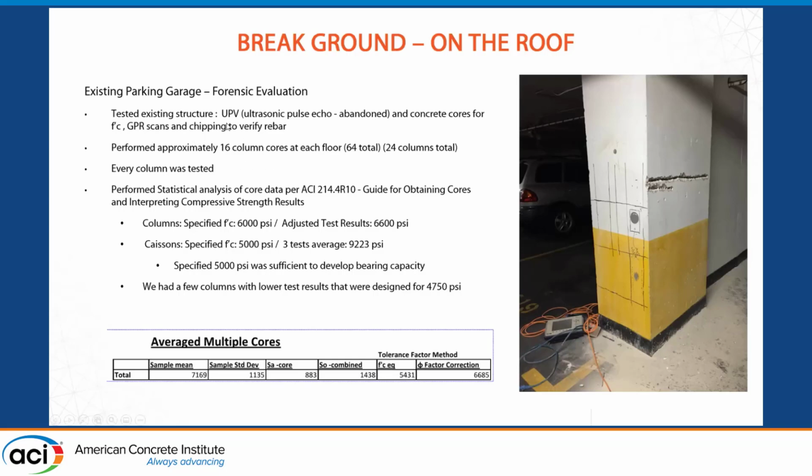We also did GPR scanning, and you'll see here chipping into the concrete to verify bar sizes and locations. It was very close to what was on the drawings, but there were definitely a few anomalies. Columns that didn't quite match the size, and we had to figure out what the reinforcing was. There are 24 columns, 4 floors. We tested 16 columns on each floor. I think every column was tested at least twice.